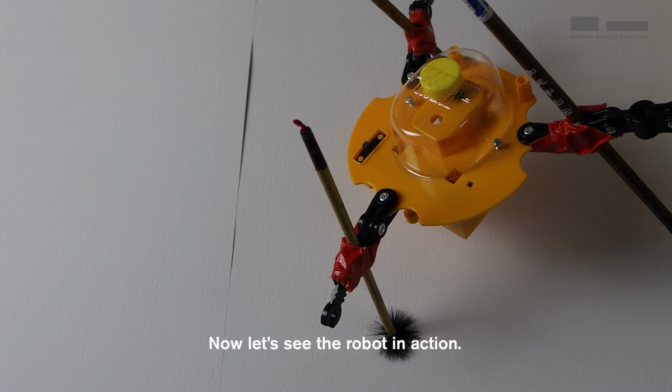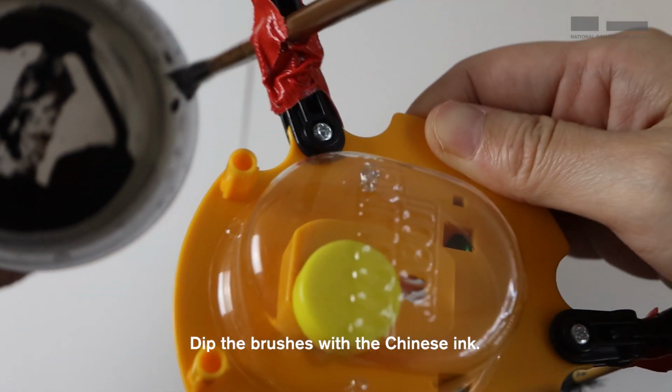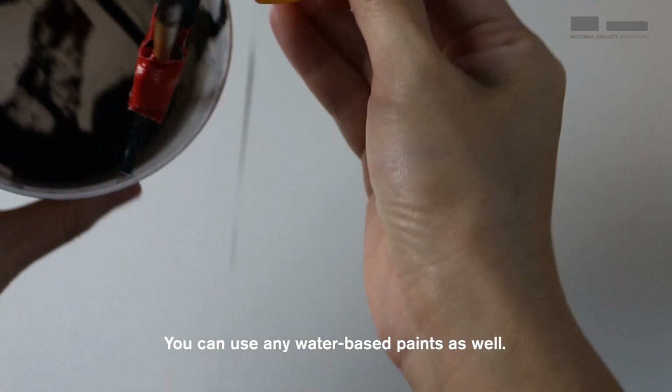Now let's see the robot in action. We'll dip the brushes with the Chinese ink. You can use any water-based paints as well.